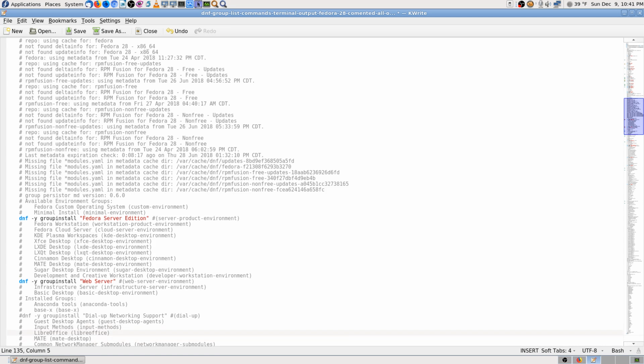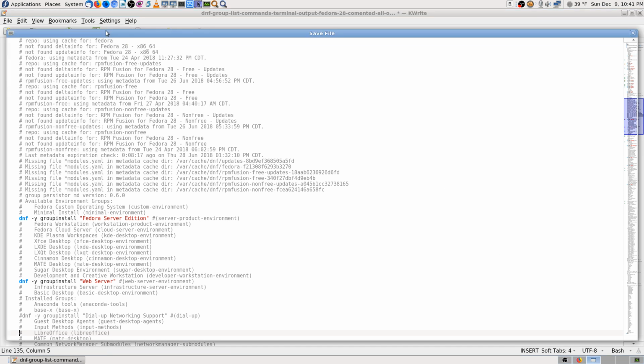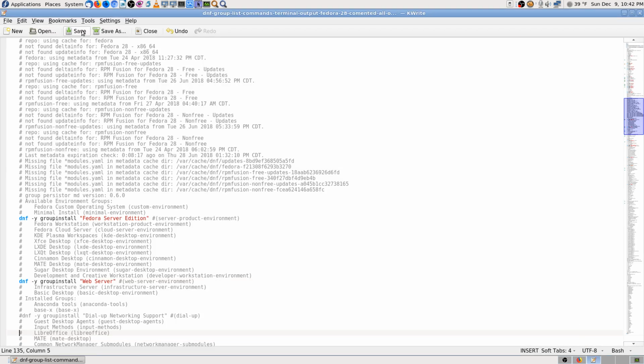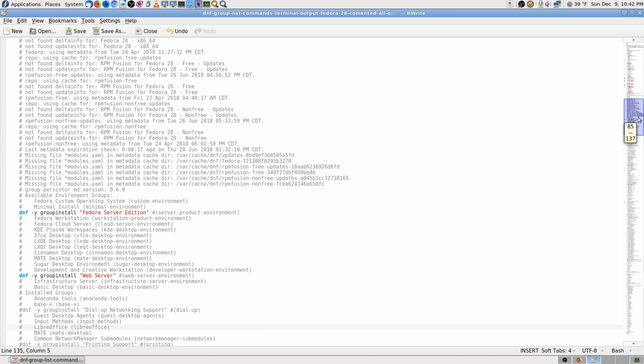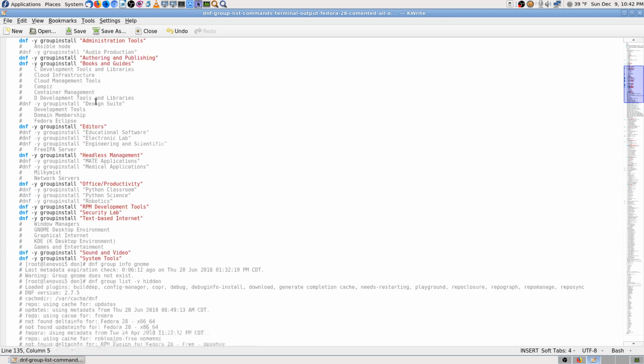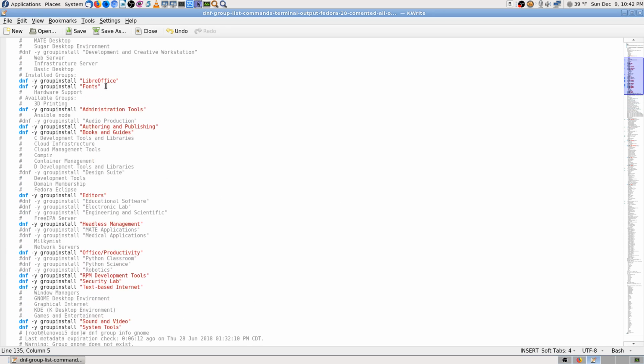I thought LibreOffice was already in there. It is, isn't it? What am I doing? Save. Yeah. I thought it was in there way at the top. Yeah. No. Where is it? Yeah, there it is. Because I ran the different commands in different ways, sometimes it gives you another.